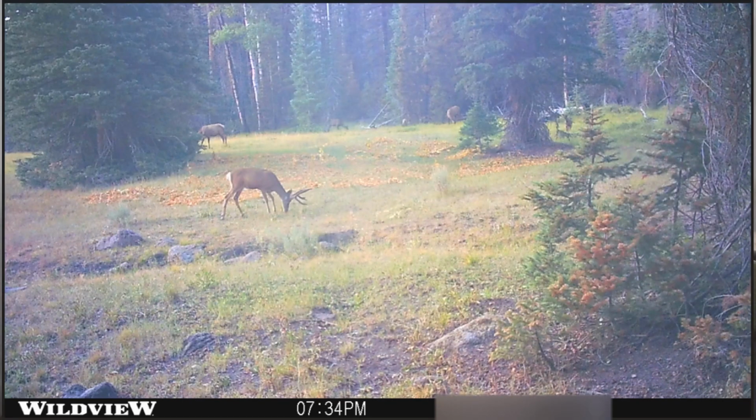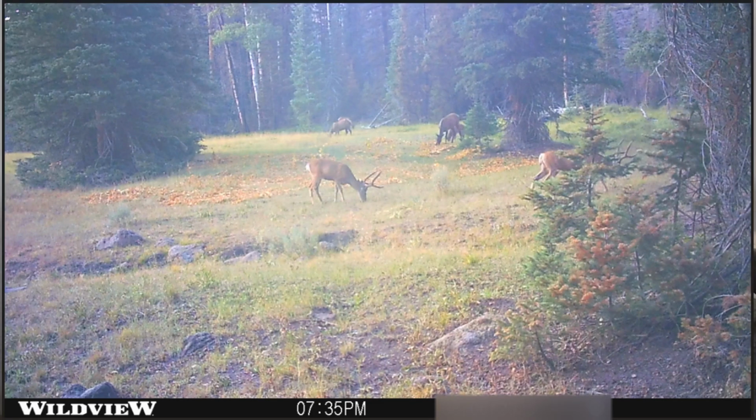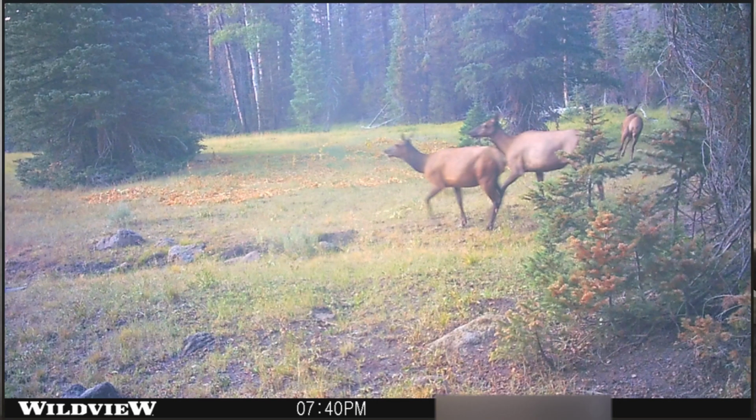Okay, now here's where it gets interesting, is the bucks are in there and the elk are in there too. And what happens is, I think the elk run the deer off. They're next to each other. Now look at the bucks running. I think that's the elk in the background over there. Yeah, it looks like they run the deer off. Look at that. Either that or they're all running from the same thing.